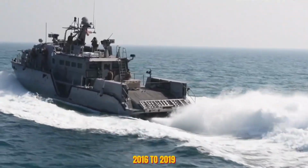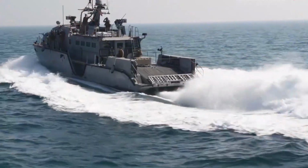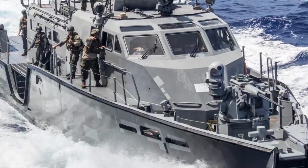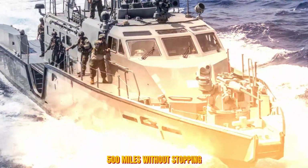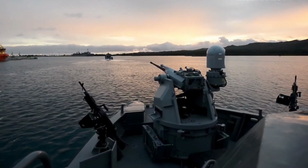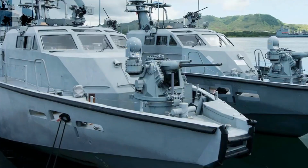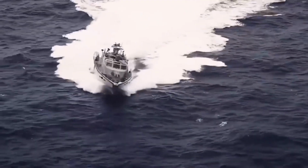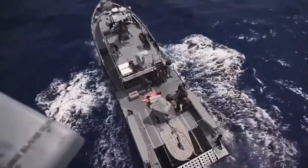From 2016 to 2019, these boats guarded the Arabian Gulf and the Pacific. In 2018, one boat traveled 500 miles without stopping, and even in 2025, other countries want to buy them. This video shows the full inside tour of the Mark 6. The cockpit, the engines, the guns, the speed, the missions: fast, armed, unstoppable.